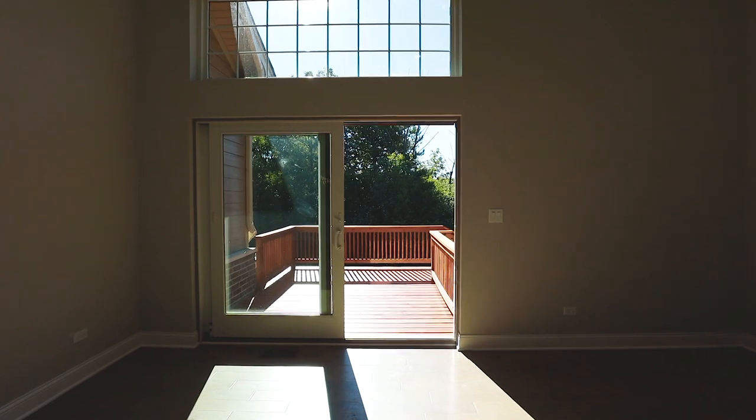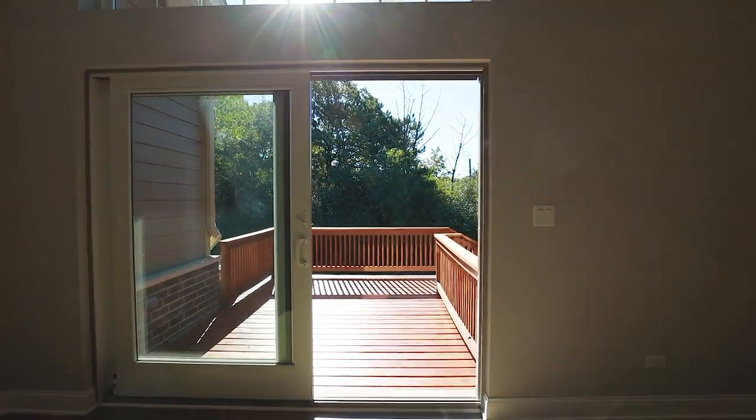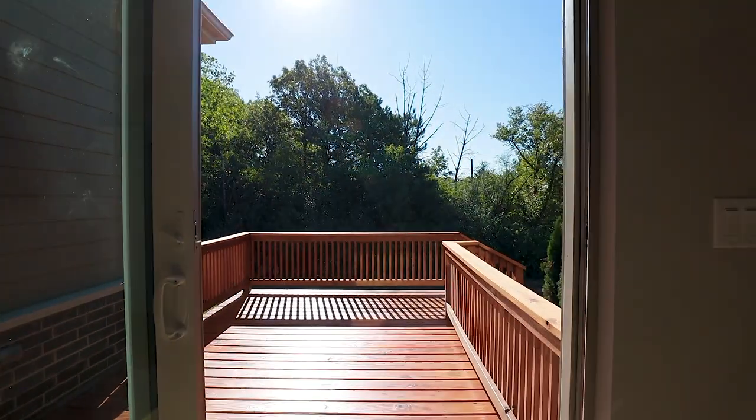Now step outside for just a brief moment and take in the superbly designed outdoor living space.